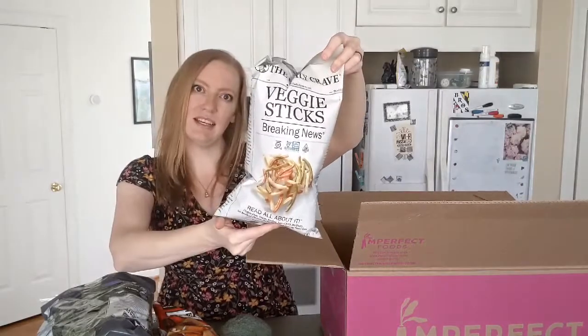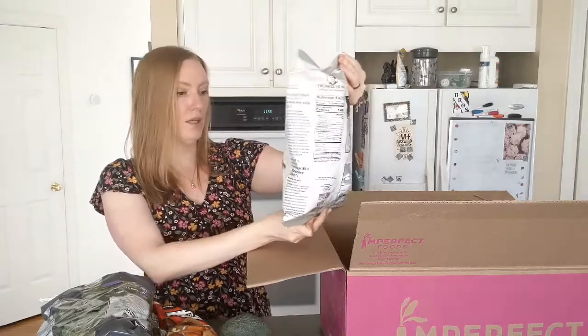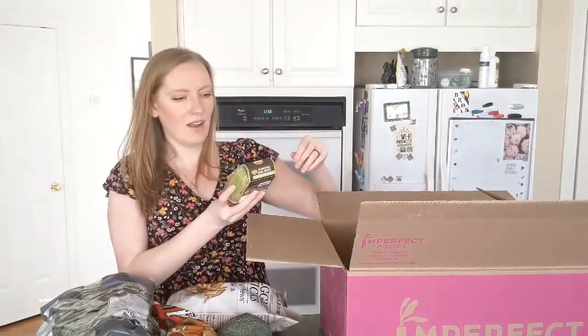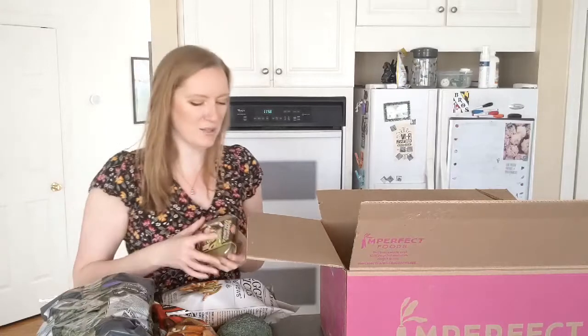These are veggie sticks. Not the veggie sticks brand that I've had, but a different brand. So, yum. They say on them they're vegan, which is always nice. So I'm super lactose intolerant and I eat a ton of cheese. We got homestyle guacamole. Never had it before. Well, I've had guacamole before, but I've never had this brand.